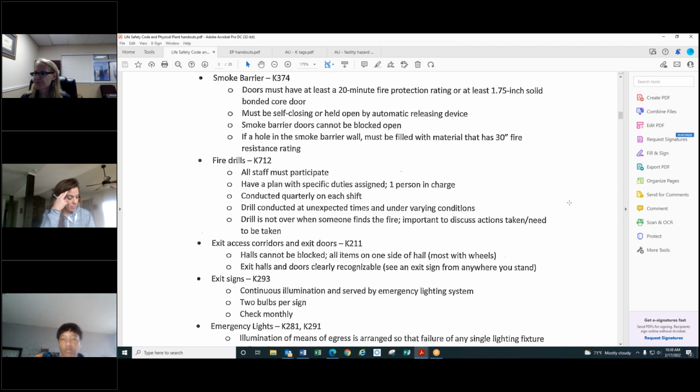Fire drills. All staff must participate. So your housekeepers, your dining service, your office folks, every single person, they can't just leave it to the clinical folks. Everybody must participate in that fire drill. Have a plan with specific duties assigned. Make sure that there's someone in charge in case there is a real fire. You must conduct a drill quarterly on every single shift. So every 3 months, every shift, day shift, afternoons, nights, we have a separate weekend shift. They all have to have at least one drill per quarter.